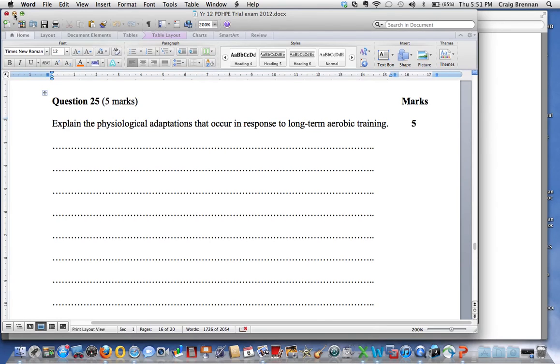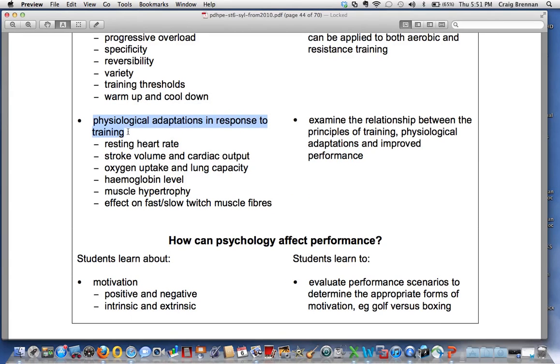So the physiological adaptations, here it is here. Physiological adaptations in response to training. There are 6 of them listed here. I wouldn't have expected you to come up with 6. 3 to 4 would probably get you close. Along the lines of definitely 4 would get you 4 marks. But 3 to 4, based on how they were written, would still also be okay.